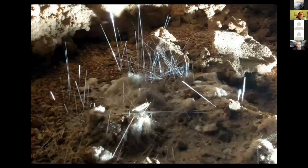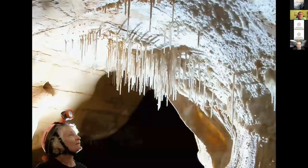They're so delicate, and a lot of soda straws, and this is, for those of you who knew Gerald Money, his last wife, Avis Money. I took Avis and Gerald into Mammoth Cave on this particular trip, and we captured her looking at these soda straws.